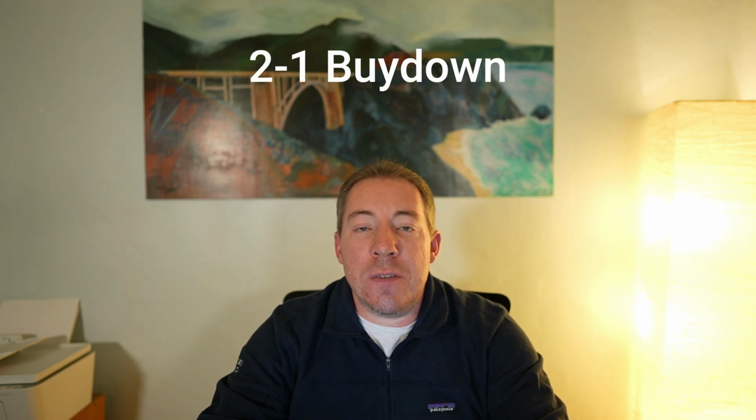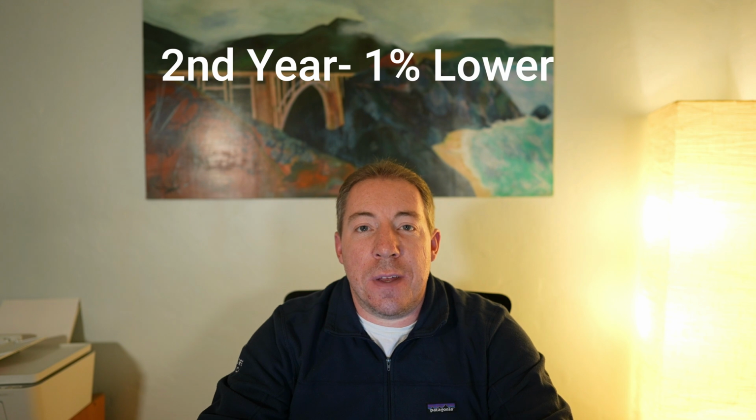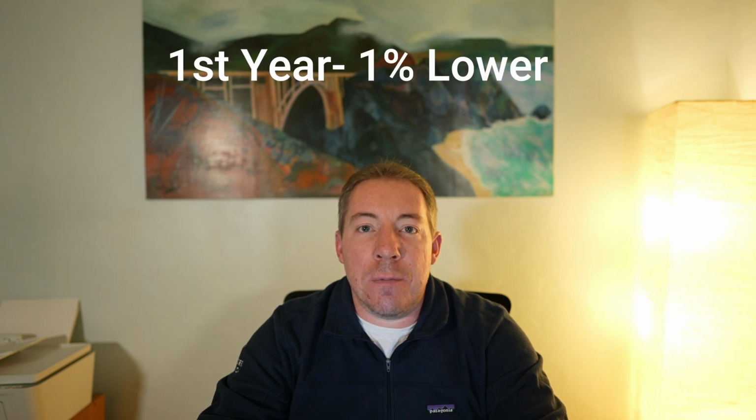The second type is what's known as a 2-1 buydown. With this buydown, in your first year, you get a 2% lower rate than the rate that you locked in. For your second year, you would get a rate that's 1% lower. The last type of buydown is a 1-1 buydown. With this buydown, you would get a 1% lower rate than the rate that you locked in with your offer. Now you may be asking yourself, why would you go with a 1-1 or a 2-1 buydown when a 3-2-1 buydown sounds much better? I'll get into that in the next section here.